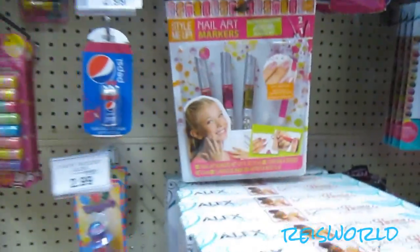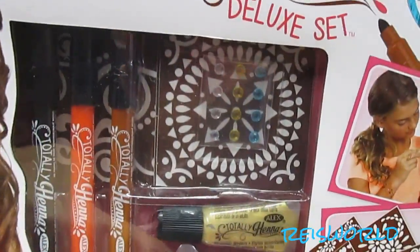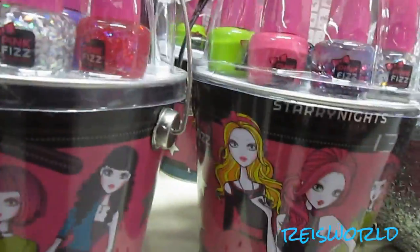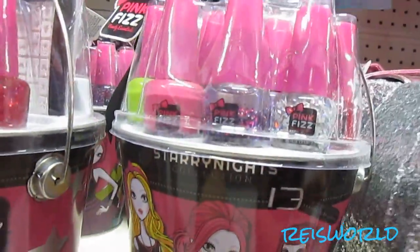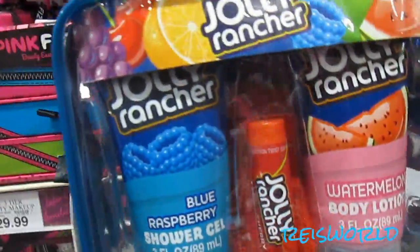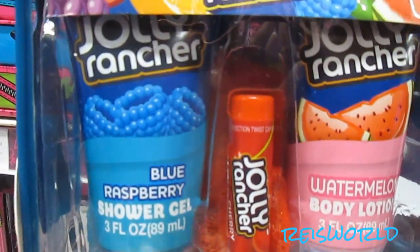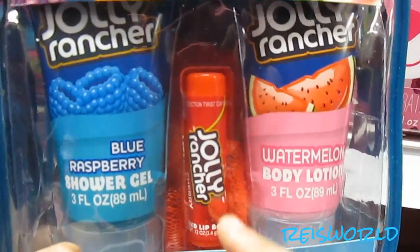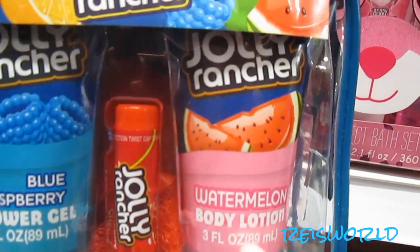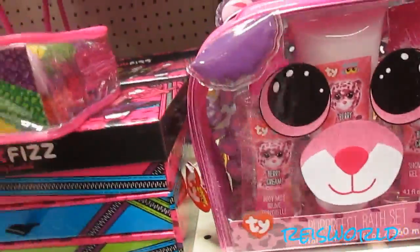Yeah. What else? They have like these more nail art markers. And they have like these things where you could like paint yourself on them like this. Like tattoos. What else? They got nail buckets. A lot of nail kits over here on this side. Yeah. And they have Jolly Ranchers. Sweet shower. Spa set. Sweet Spa. And it has blue raspberry shower gel and Jolly Rancher cherry lip balm and watermelon body lotion. That's Jolly Rancher. Oh, Beanie Boo kits.